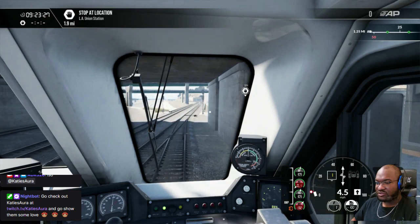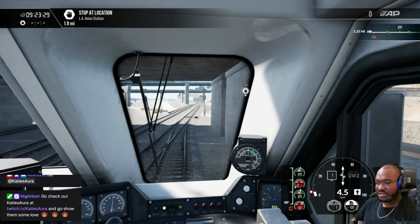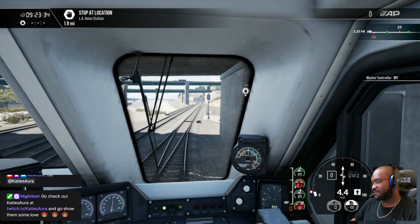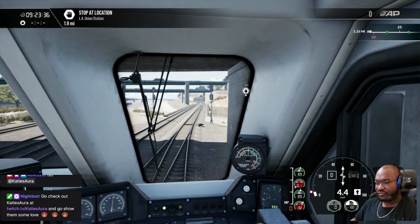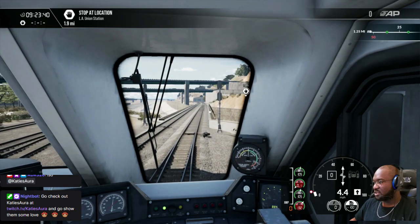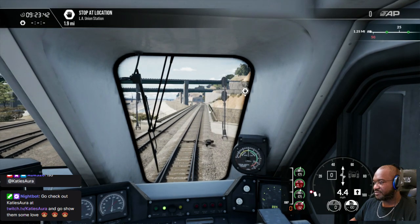Wait for the end of the train to pass that point. Speed up here. Yeah, this one's pretty quick. It says it's about 40 minutes, so it won't be too long today.